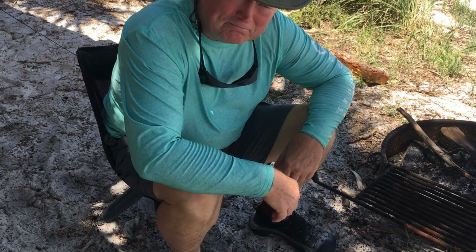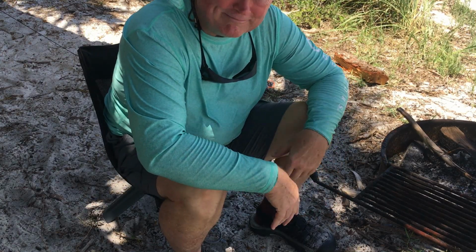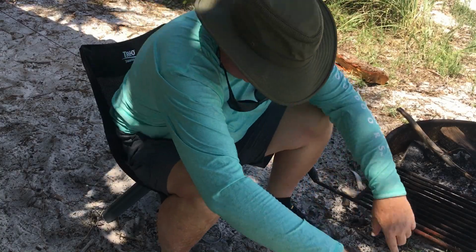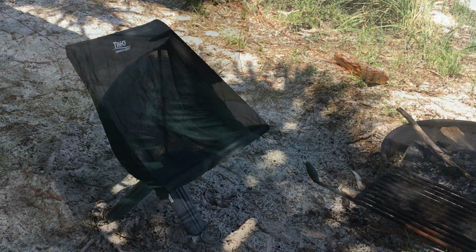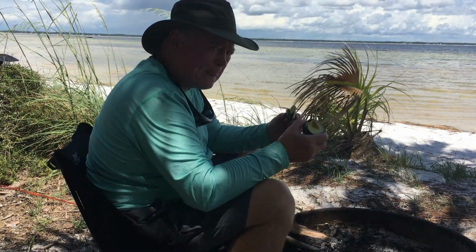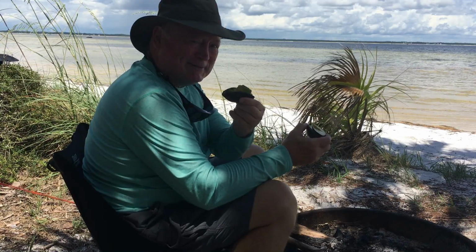It'll hold my big butt, it could hold a lot. Avocado sure tastes good in the wild.